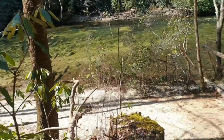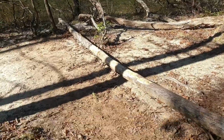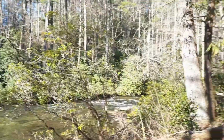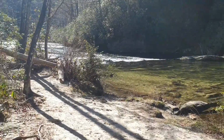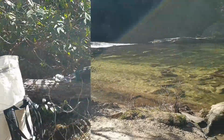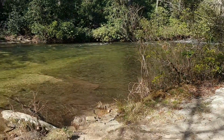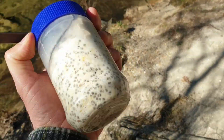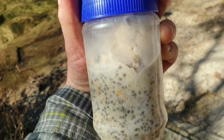It's like the perfect little spot to stop and take a 10 a.m. break. Have a snack. Take off these tights under layers. It's starting to warm up. So I'm gonna enjoy this little spot for a few minutes, spreading stuff out here to dry next to the river in the sun, and getting ready to eat some breakfast. Cold soaked oats with some chia seeds and trail mix. Breakfast of champions.